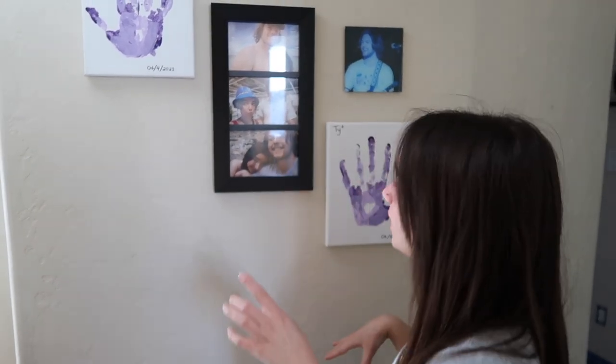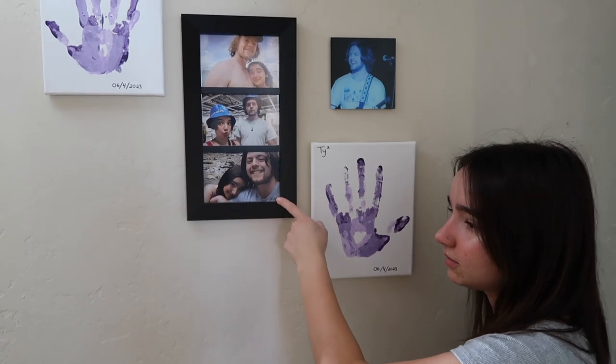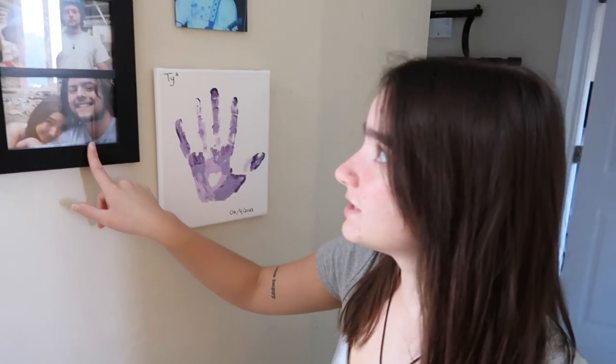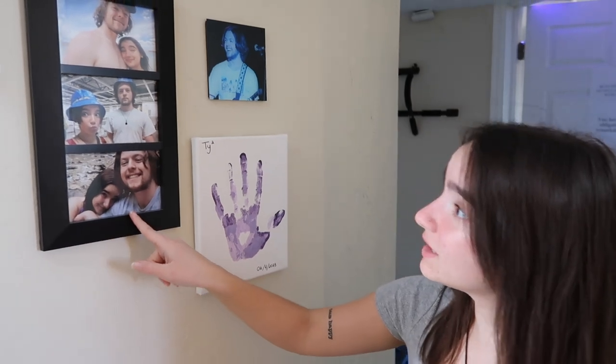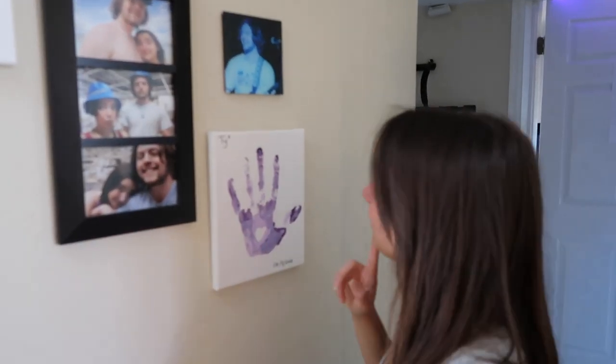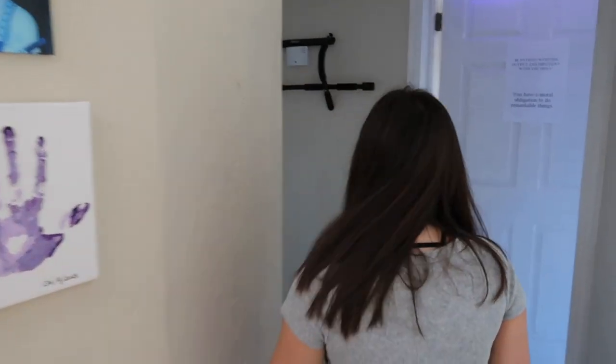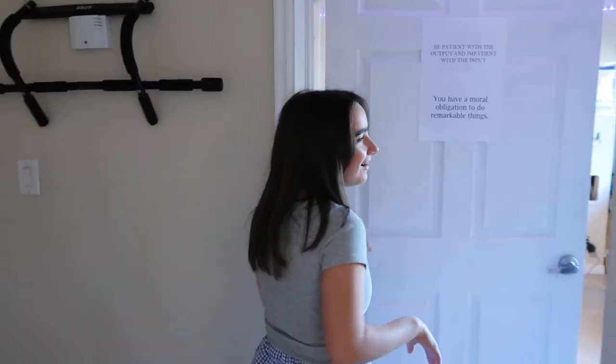This was a gift for Tyler, one of our anniversaries, probably 6 months, I don't remember, to be honest. I got this for Tyler because I was at school and it was sad. And then this one, I don't remember where he got this from, but it's a picture of him, and I think it's cute. So, let's go into the office, guys.